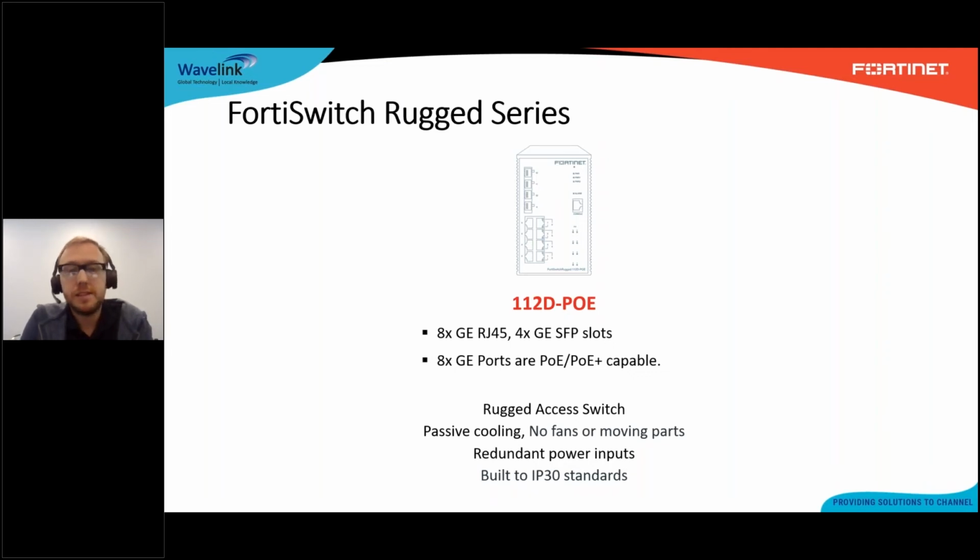Included in the box is a DIN rail bracket and 2 wall mount brackets, and this allows for flexible mounting wherever you would need to put it. And as part of the ruggedized design, it is completely passively cooled. There's no fans on it. It's built to IP30 standards, and you have the ability to do a redundant power supply because it has 2 power inputs. And this is to ensure that you've got that high level of resiliency. So if you need the ruggedized switch, we've got one within the line.